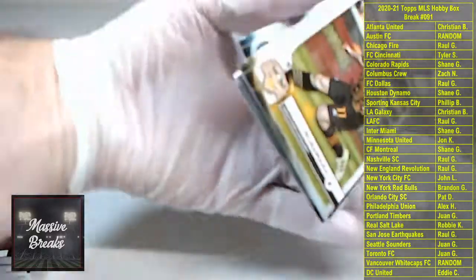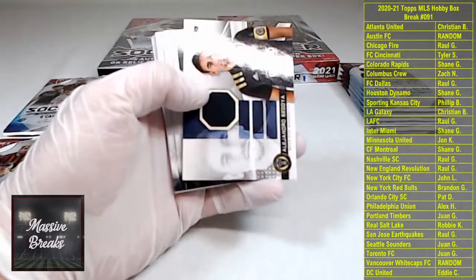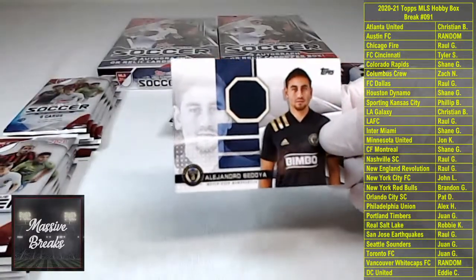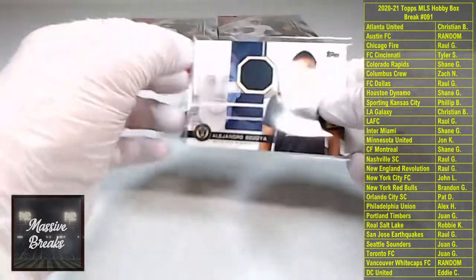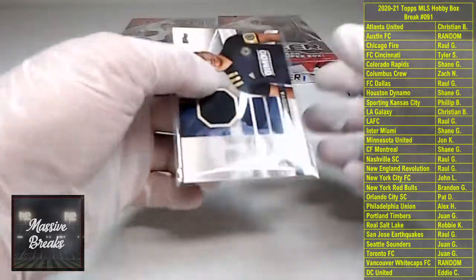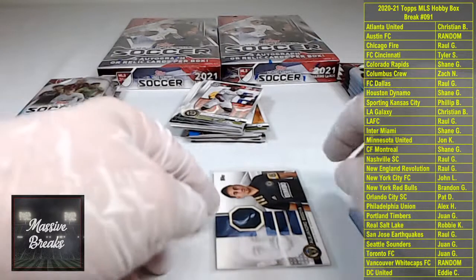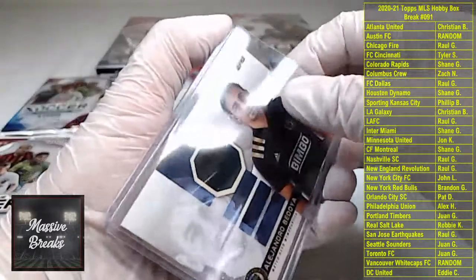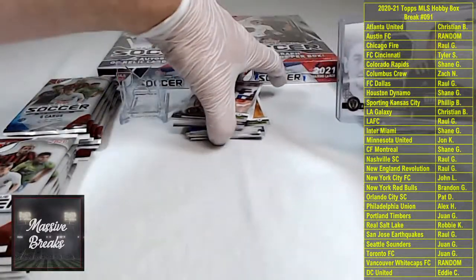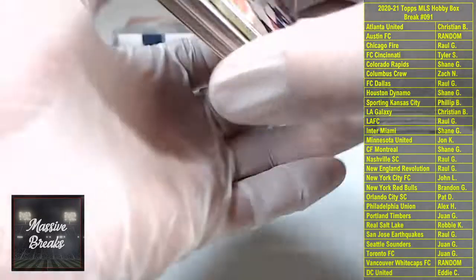Here we go. This is 2020 Topps MLS. McNamara, and I'm not going to read all of them off. Mueller, and there's our first hit. It's Alejandro Bedoya for Philadelphia Union. Memorabilia card for hit number one. This is number 218 of 319. Let me get the appropriate top loader for that. Bedoya is the first hit of the hobby box.